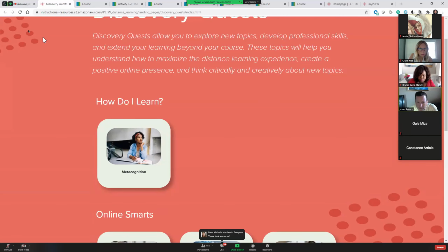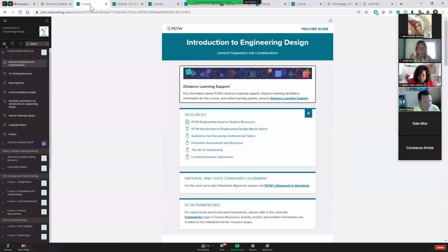We do think it's going to provide a lot of flexibility for teachers to integrate these throughout the year whenever they are needed. So with that, I want to jump over to the student side and show you some of the enhancements that are built in.